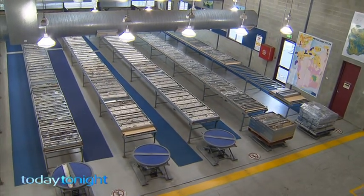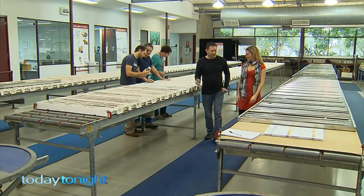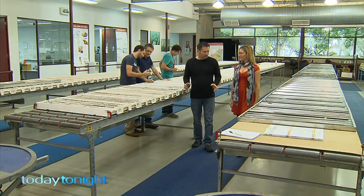If they'd have just got rid of this stuff 20 years ago and said, look, it's no good, then they would have had to go and redo all the cost of drilling again. By 2016, this place will be full. Core librarian Paul Stevenson says they desperately need more space.